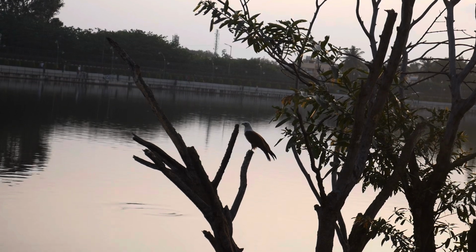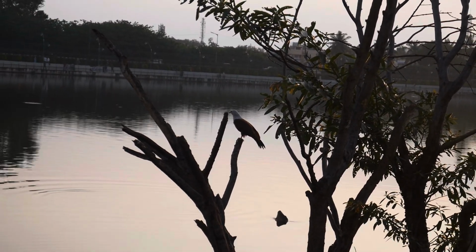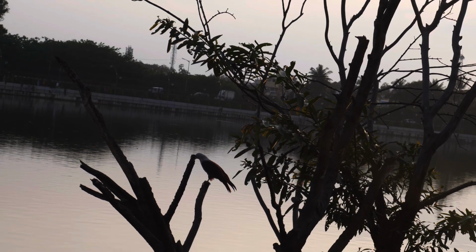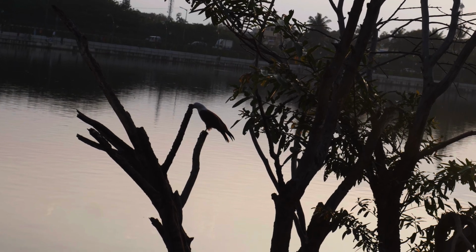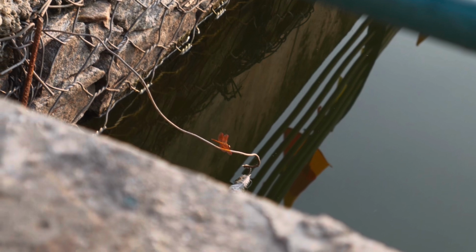Suddenly, one of the kites flew from there and landed on a much closer perch. Something big had also jumped in the water, and the kite is off, looking for some more food. A dragonfly sat perfectly for a beautiful picture.